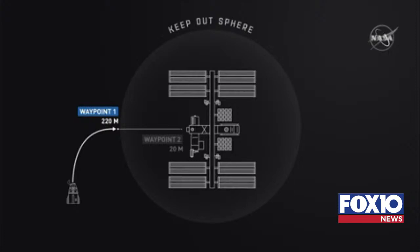They'll also need a go at that time to move inside the keep-out sphere. That's an invisible line with a 200-meter radius around the International Space Station. They'll need to make sure Dragon is 4 orbits safe, or about 6 hours safe, if any of its thrusters were to fail for some reason, meaning it wouldn't move inside the keep-out sphere during that time period.